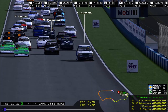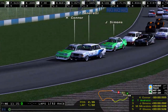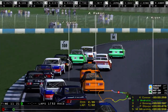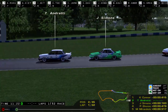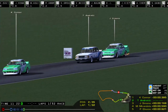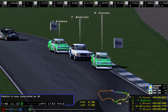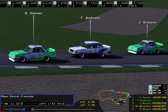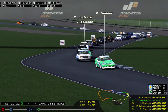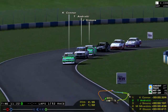Lights out. Mirandola with a good start, Andretti with a great start, rocketing away from them all. They go down into the first corner, Connor down the inside though. As they go through the first corner, he is through on the Volvo, up into the lead goes Connor. Andretti is in second now, with Simons just behind him. Then there is the Mercedes just behind, of Mirandola, who had a good start but was swamped into the first corner by Simons and as a result has dropped behind. Then there's the Zach Speed Cup of Panos Glezos.